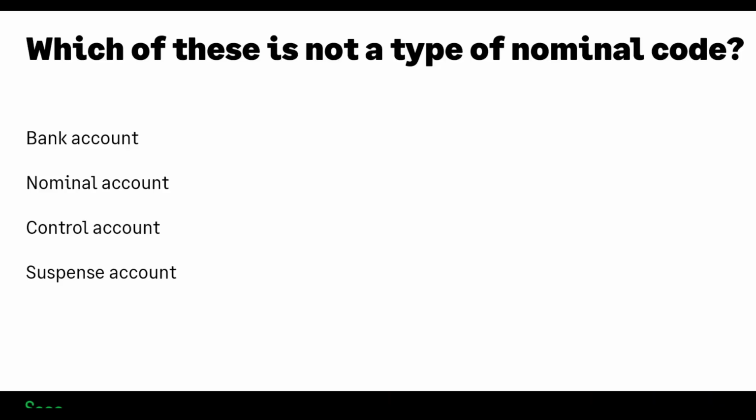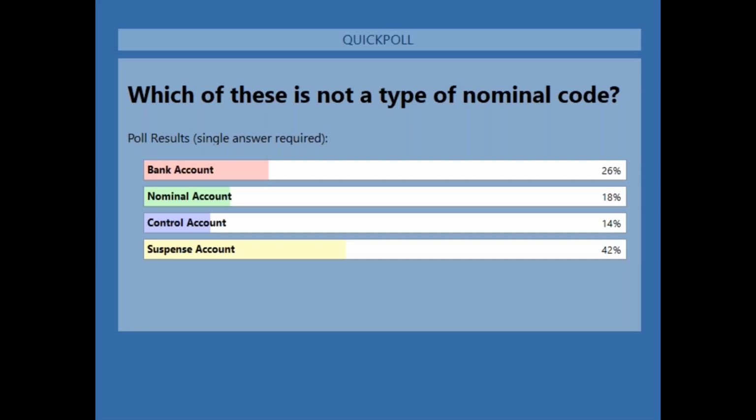There we have it. I'm going to close that for you now. So let's have a look at the answers. This is where we went. So 42% went for suspense account, 26% bank account, and 18% and 40% across nominal and control account. Again, Jackie's going to go through the answers for these correctly at the end of the first round.